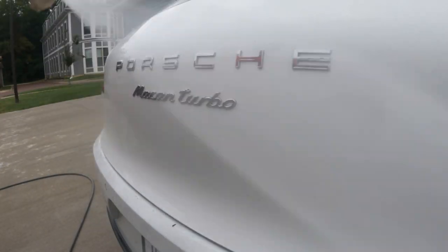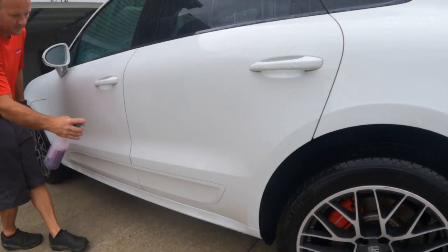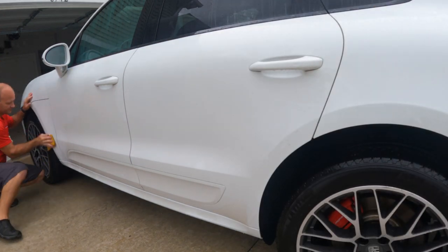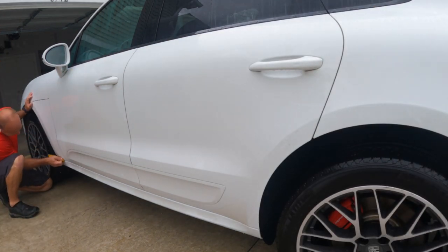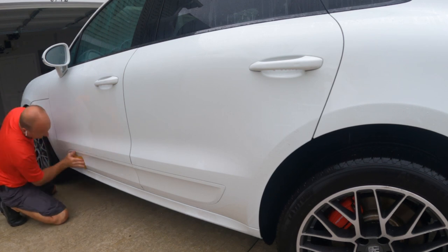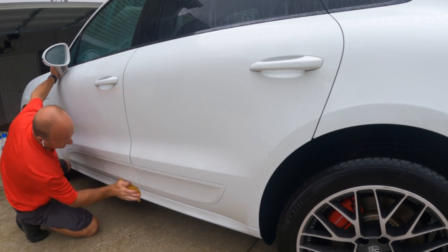Now it's time to work on the dirtier parts of the vehicle. You can use an iron remover here, but I always go for the wheel brightener. Every vehicle gives off brake dust, and on the white vehicle it shows up as little gold flakes embedded in the paint. The brake dust sticks to the paint and then it rusts, which is what you see when you see those gold flakes in the paint. Wheel brightener does a great job of breaking down that brake dust.